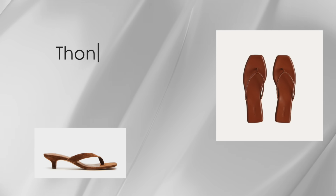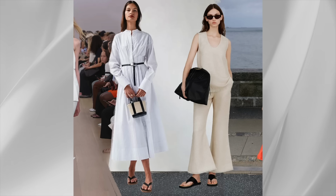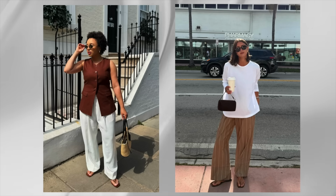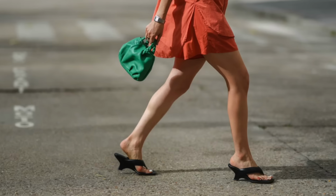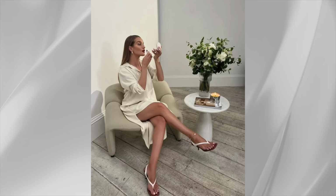Okay, let's start off with a very basic shoe that is very big for spring and especially summer, but it's the Thong Sandal, AKA the flip-flop, but it's a little more elevated than that. So we're talking about a very minimal sandal, a more sophisticated looking sandal. Maybe they're made of leather or a vegan leather, very minimal, very cute and sophisticated. And we're seeing these as a heeled thong sandal. This was really big a few years ago, and I got a pair then that I really, really love. And now it's very much back.